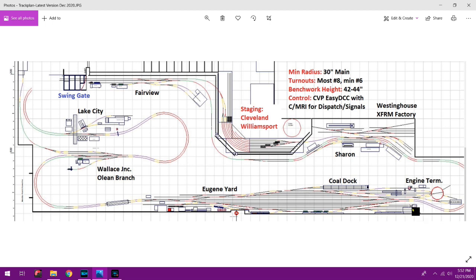I do have a real small intermodal ramp over here, since it's just starting, but now it's a coal yard and the class yard is the same. The industries, I did add some more industries along here to give some operational interest. I changed the track plan here in Wallace a little bit. I totally redid Lake City. I totally redid Fairview. I totally redid Sharon. I added the stagings. So a lot of changes. Overall, it's the same. The route from Eugene out around the peninsula, around the room didn't change.